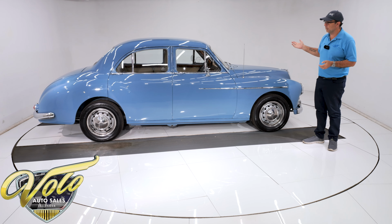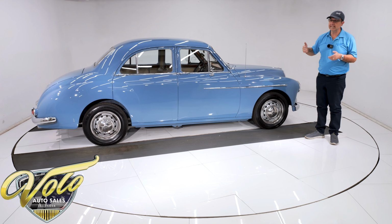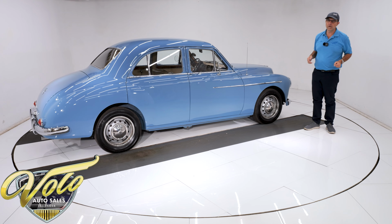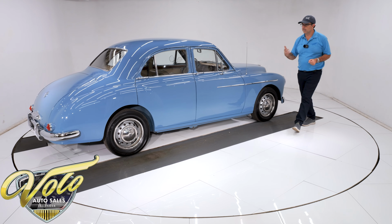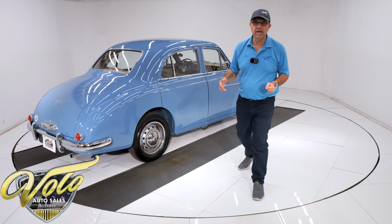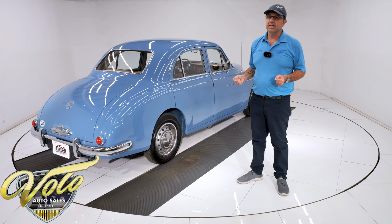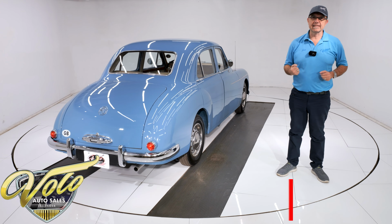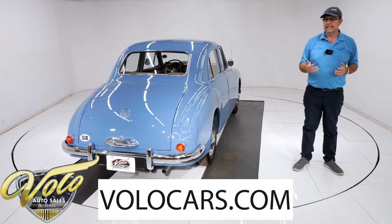Matter of fact, the owner that brought it here 50 miles insisted I get out of my office and drive the car with them because he wanted me to be enthusiastic about how it drives. Now, don't get me wrong, it's not a 200-mile-an-hour speed demon. It's just a fun little sports sedan, shifting the gears, hearing that sound. Just a neat little car.